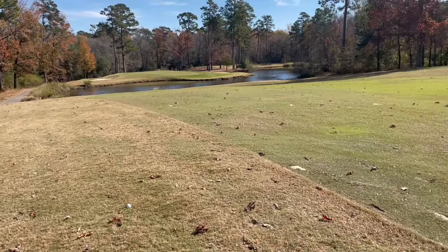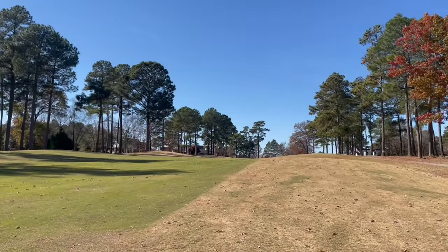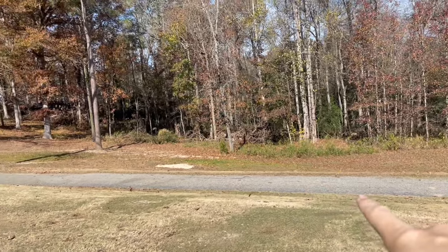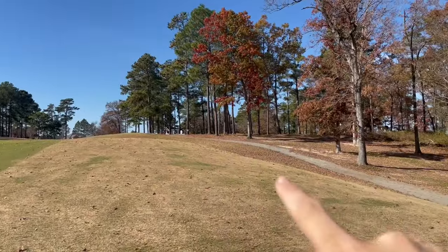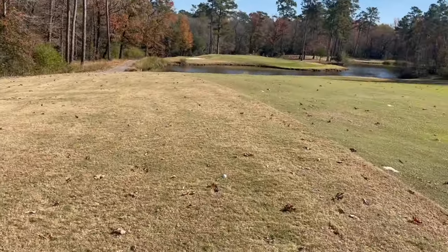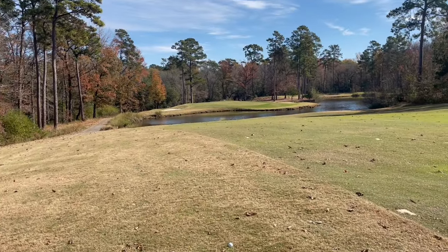To be honest, I got pretty lucky here. I really thought I had more room up this left-hand side. When I drove up and got to that part of the cart path, I was like, oh crap, I really think I hit it down there. Ball got a good bounce, stayed up. Can't really complain, it's right where I aimed.